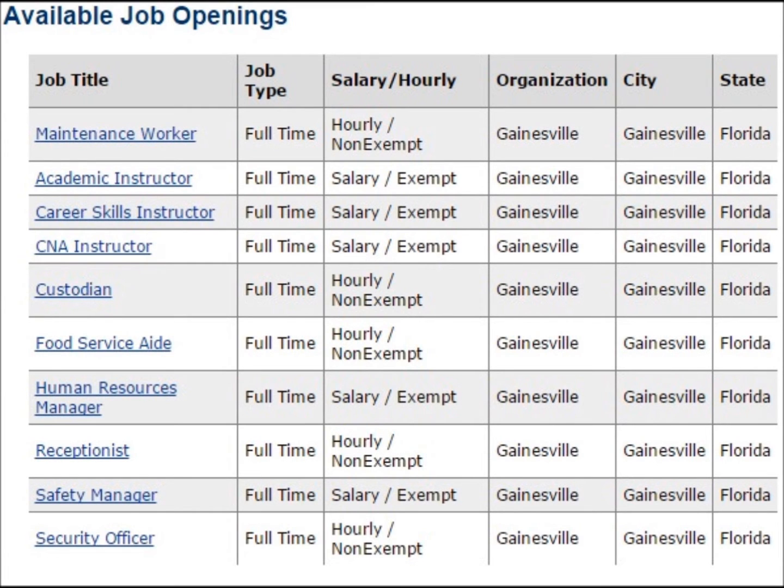This isn't important. This just tells you what jobs they're looking to hire for. As of this recording, they're looking for a maintenance worker, an instructor, a career skills instructor, a new CNA instructor, a new custodian, a new food service aide, a human resource manager, a receptionist, a safety manager, and a new security officer. If you feel like you might need any or all of these in your ideal center, then this center will not be for you. And I recommend probably going with another center that has these positions filled to the best of their ability.